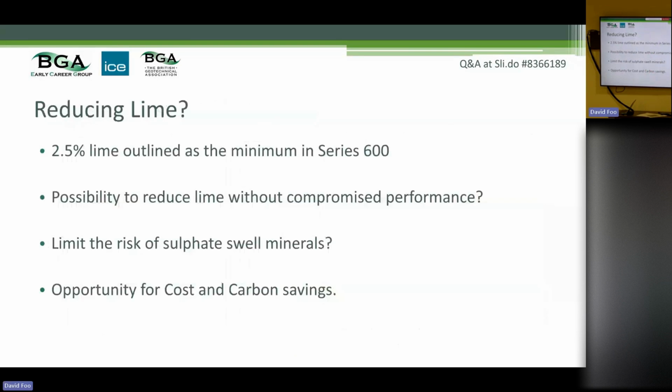Another consideration before doing the trial was whether we could reduce the lime. And again, in the standard, the Series 600, 2.5% lime by weight is often the prescribed amount of lime that we should use. However, a lot of recent research has suggested that we could potentially reduce that lime content and still achieve the design performance criteria, provided that we gave it enough time to cement and improve its strength over time.